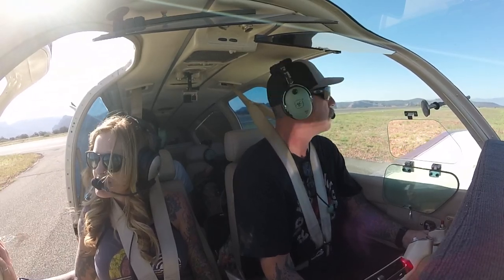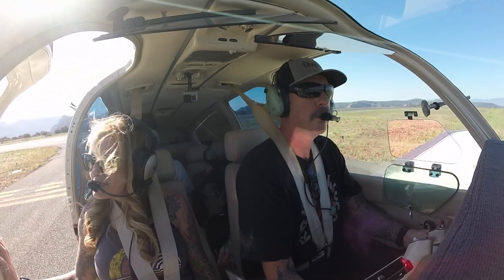Sedona traffic, Brown Bonanza clear, runway 3, Sedona.